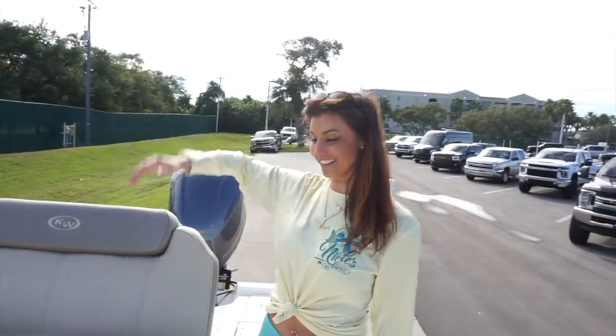Man, you guys, this boat is just incredibly beautiful. I'm sold. And how about y'all? It's not even done. We still got to get our T-top. Yeah, they're getting a T-top made for this thing, but I can't wait to see it when it's done.